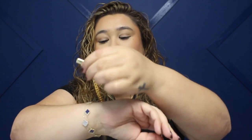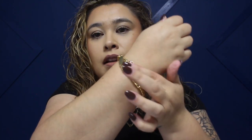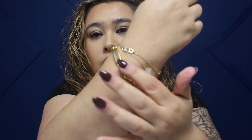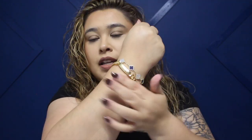So let's just stack it up with what I got already on my, yo, it just clamped so well. Look at that. Sheesh. Look, you guys, I'm here for it. I am here for it. Let's go. So pretty. Or even you can stack it like this, or you can have it by itself.